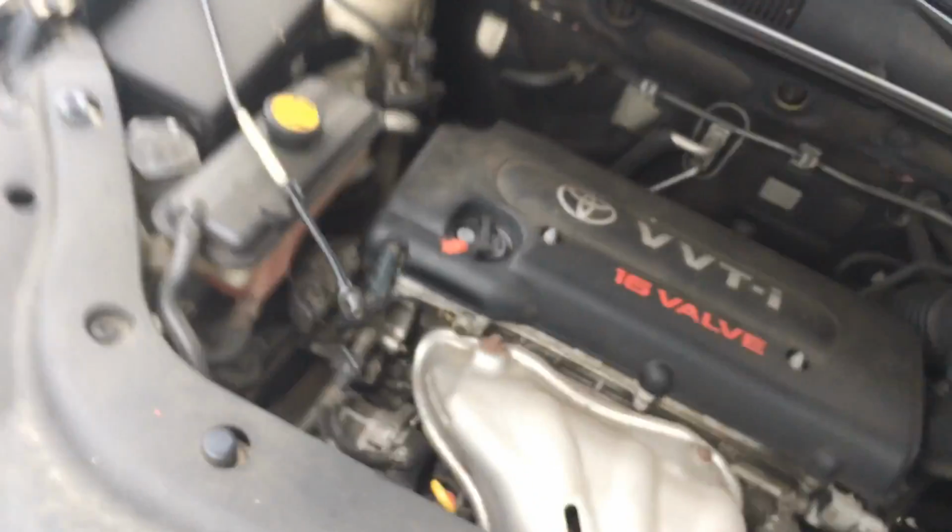So I opened up the hood. Let me walk around to the front here. I'm going to open it up. Give me a little bit of time here. Kind of hard to hold the phone and the hood.